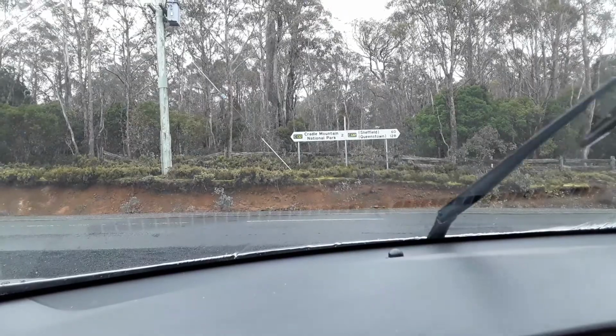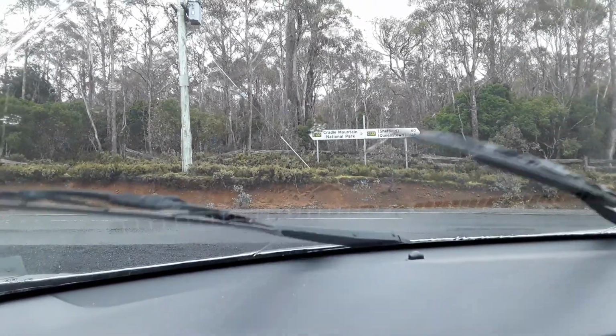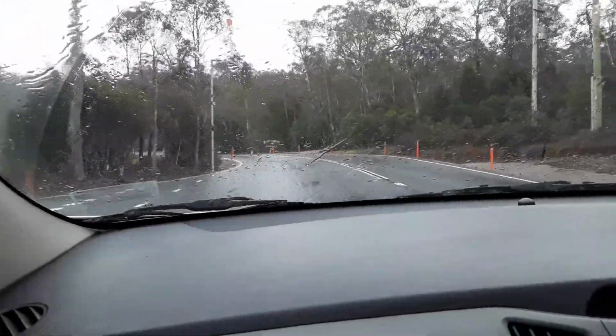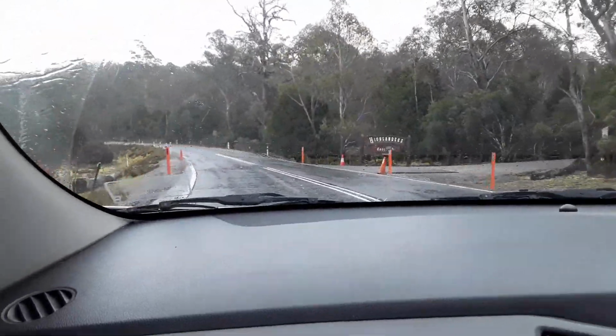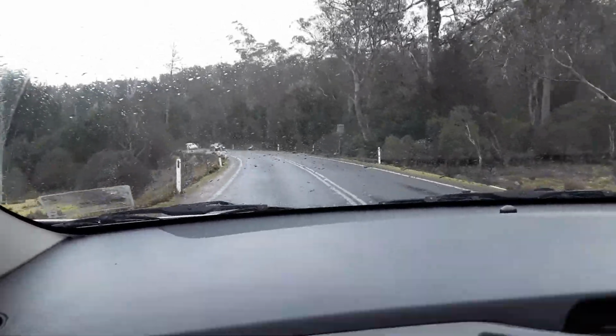Okay, we're about to go left here and go up the road to see how far we can go before the gates. Alrighty. This is all new here because all the roads have changed and the bus loops have changed and everything. I don't know if there's actually a boom gate up here, but we'll soon find out. There's another place you can stay out there as well.